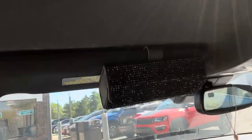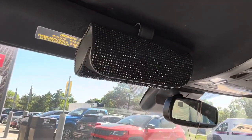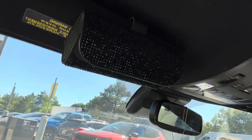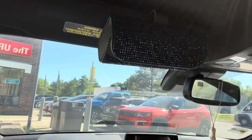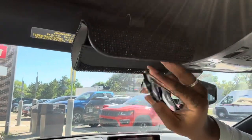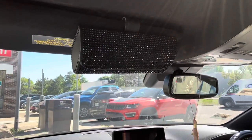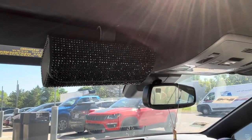So I'm gonna just stick this on and show y'all what it is. This is what it looks like up here. Just a nice glasses holder. So I'm gonna go ahead and put my glasses in there. I'm sorry, y'all. I'm recording on my phone, so this is a little bit difficult. I'm gonna just stick my glasses in here so that I can have easy access to them. Let's see, what else is in here?